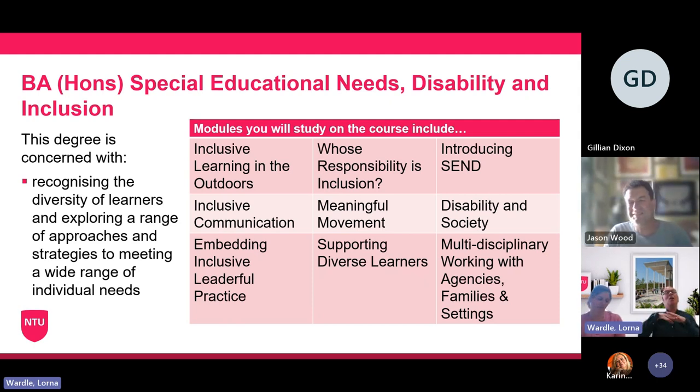In the third year, we look at a bit of a broader picture. There are modules, as you can see there, around leadership and working with other agencies. We're definitely encouraging students to look at what's going to happen next. And we look at learners with a variety of needs, everything from English as an additional language to the needs of those learners that have been in care and those from a refugee and asylum seeker background.